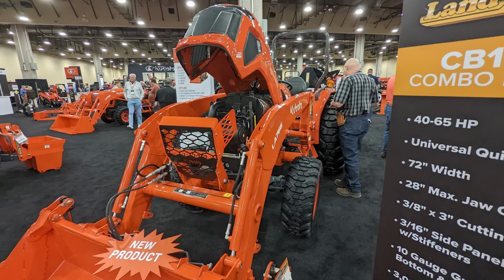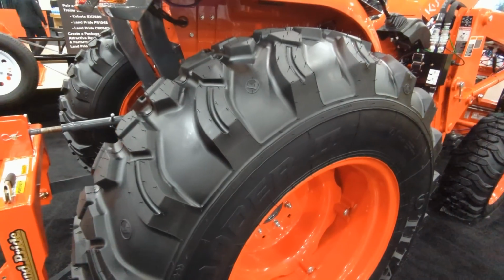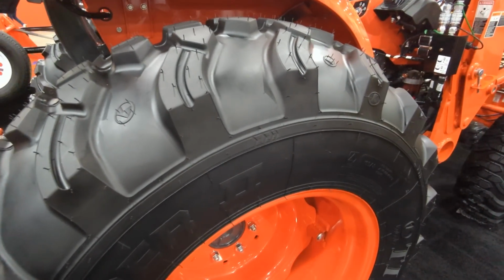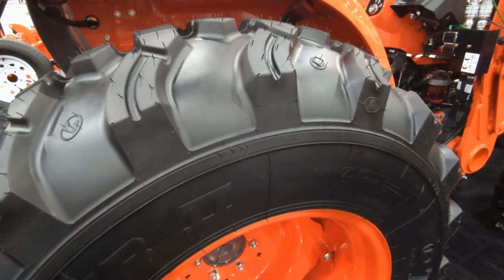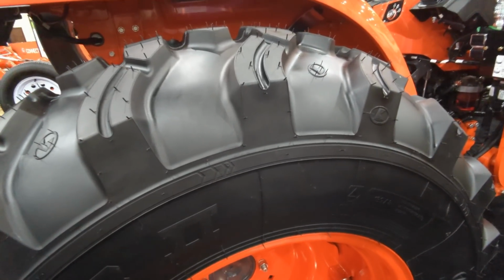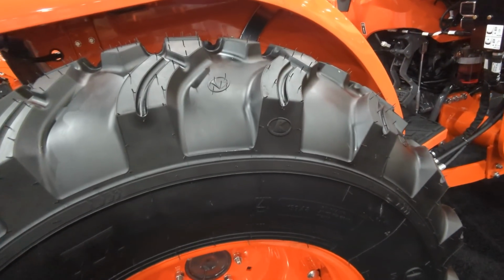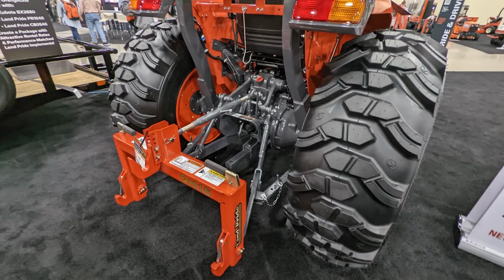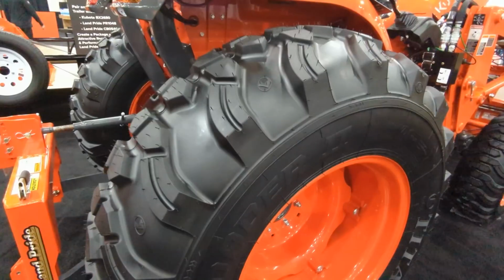The standard L series has a new tire option as well. This is the Track Loader 2 tire. Now this tire is going to be exclusive to Kubota. This is a little along the lines of what happened with R14 tires years ago, which had become really popular. This Track Loader 2 tire is an alternative design to the R4. It was what it would look like to me.